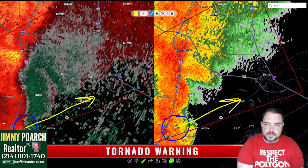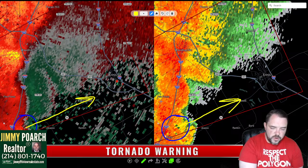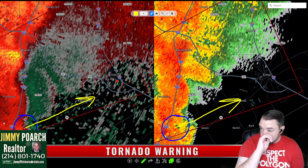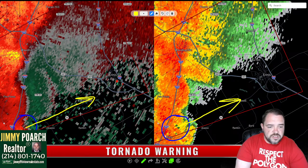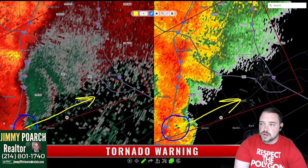Just to keep you up to date on what I'm doing here, I'm doing the radar, but I'm also doing the graphics that you're seeing on the page that are hopefully bringing people in. It looks like we're close to 5,000 people watching. That is fantastic, as far as keeping as many people as possible informed on the situation here in Ellis County. Man, this thing moved into Ellis County and really just kicked into gear.